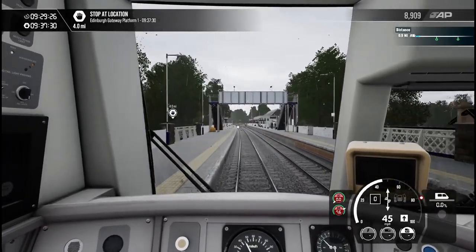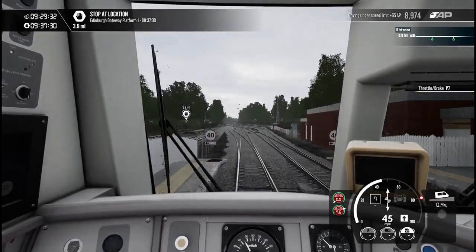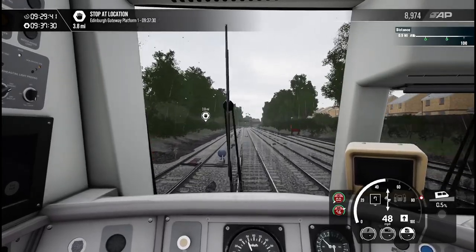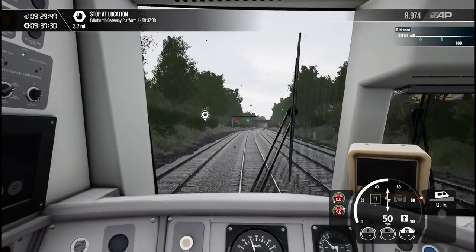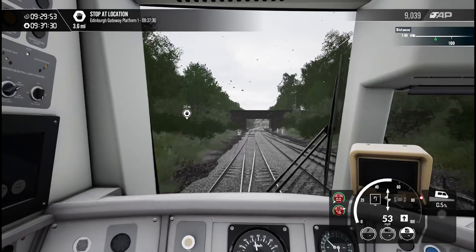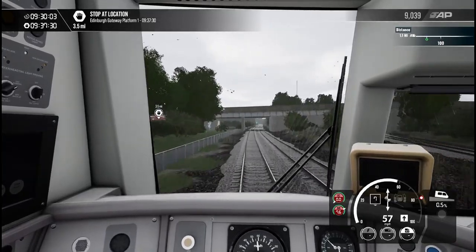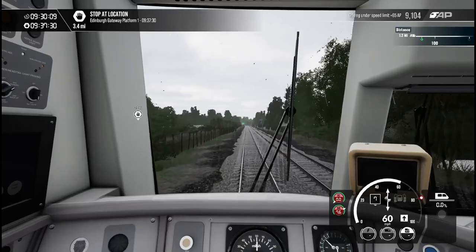No one's waiting here. Oh yes they are. They just spawned in there on the right hand side. Right, let's open her up. We got an 80 all the way, and there's 100 there. We are going up at 0.5 gradients, and we are 3.7 miles away from Edinburgh Gateway Platform Number 1, which we're due to arrive at 9:37. Let's get up to that magic 80. We've got 100 coming up now.